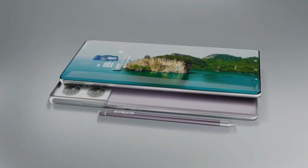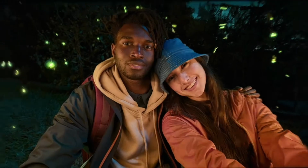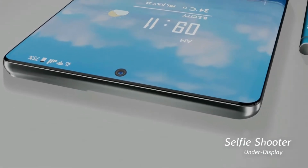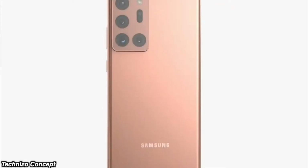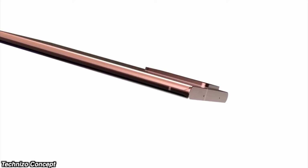And also the rumor says that the Galaxy Note 22 will have an improved GPU, which is going to be a 30% more powerful GPU than the previous phones. And also, as you know, they had skipped the Galaxy Note 21, and it happened because of the pandemic and some other issues. But for next year they're coming back with the Galaxy Note 22, and people are expecting a lot more. And in my opinion, it should be an amazing phone.